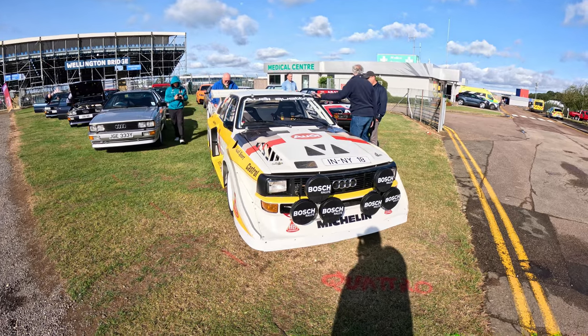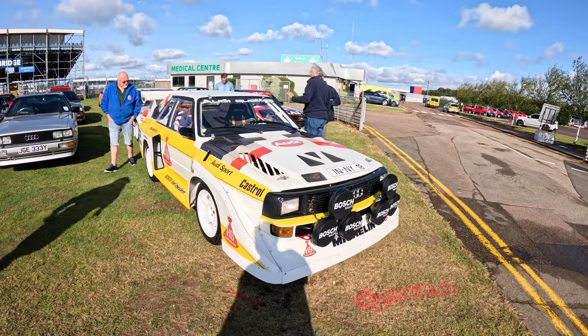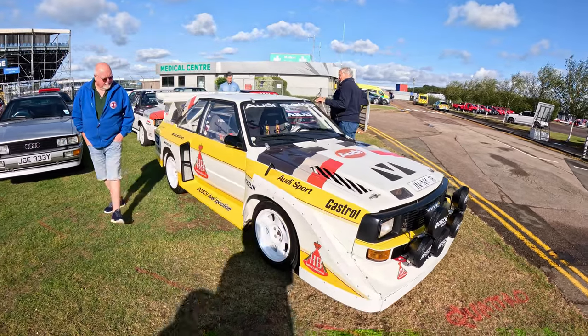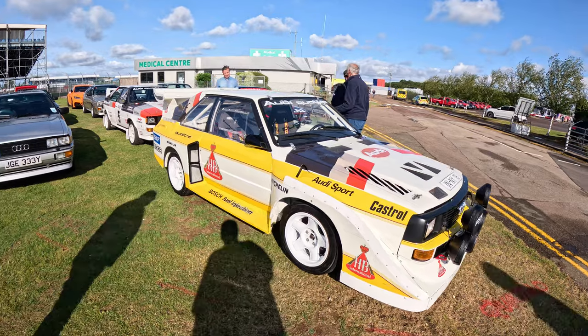My favourite rally car ever, Audi Quattro. I have to forgive the shadow, it's very sunny here today. Driven by Walter Röhrl and Michèle Mouton. What an animal.